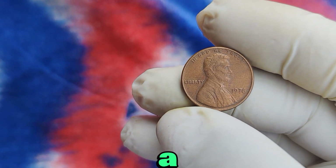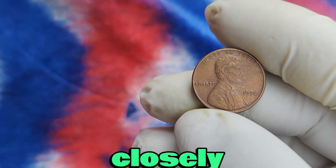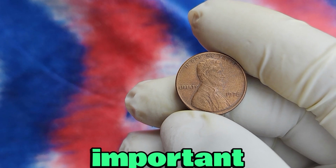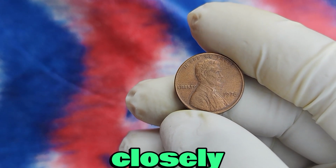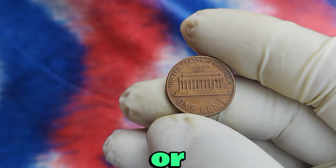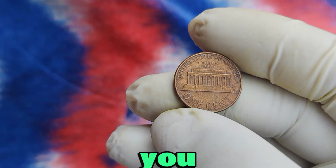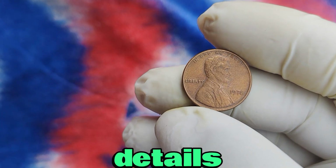Alright, if you've got a 1976 penny in your pocket, take a moment to inspect it closely. Here are the key things you should be looking for. This is the most important feature to look for. Check the date and Lincoln's profile closely. If the image of Lincoln or the date looks doubled or slightly shifted, you could be holding a rare error penny. You might also notice extra lines or a ghosting effect in the details.